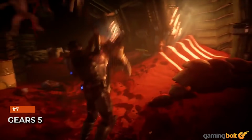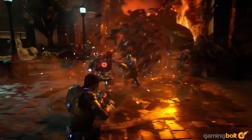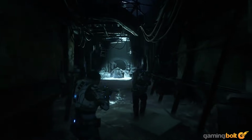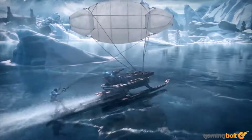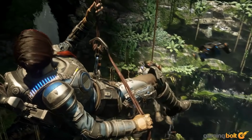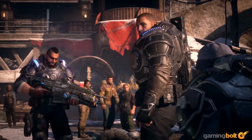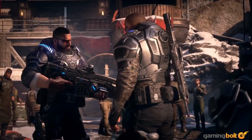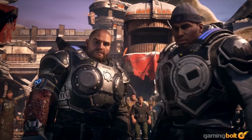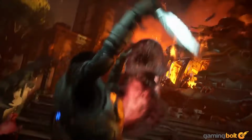Gears 5. The Gears series has always been on the cutting edge of visuals, and Gears of War 4 definitely took it to a new level. However, the Coalition is going all out with Gears 5. Aside from traveling to a wealth of new environments like snowy expanses and lush green forests, the characters feel much more alive in certain cutscenes thanks to full motion capture. To deliver this kind of fidelity and promise 4K Ultra HD at 60 FPS with HDR, well, it's truly a mad world.